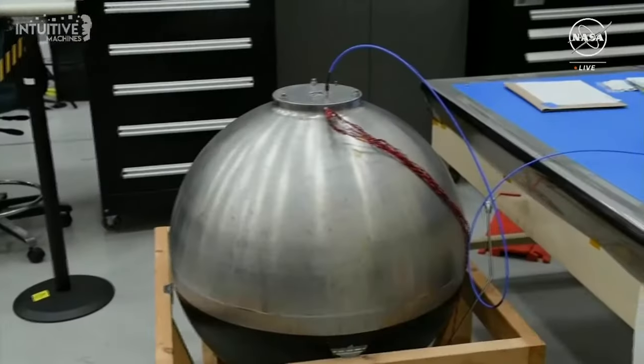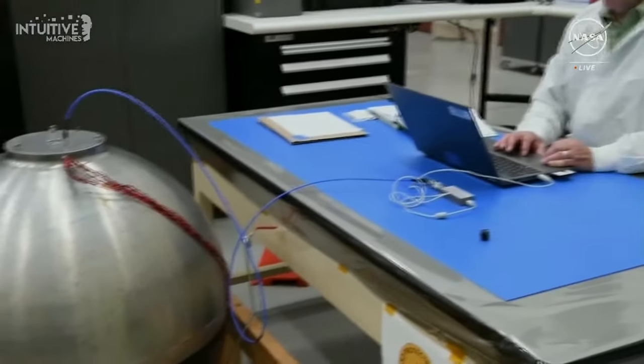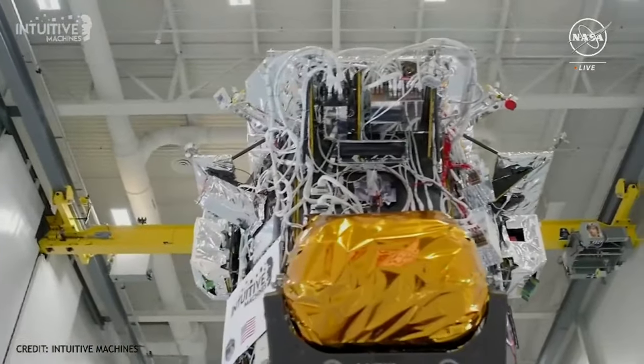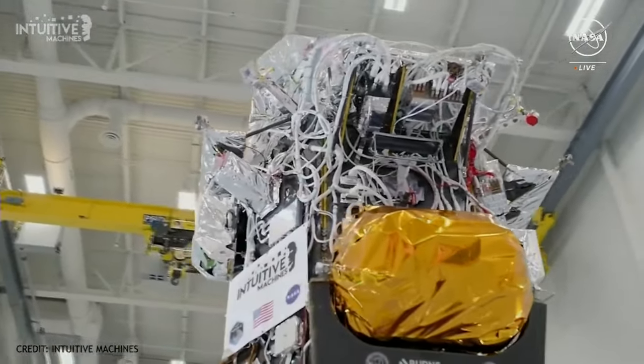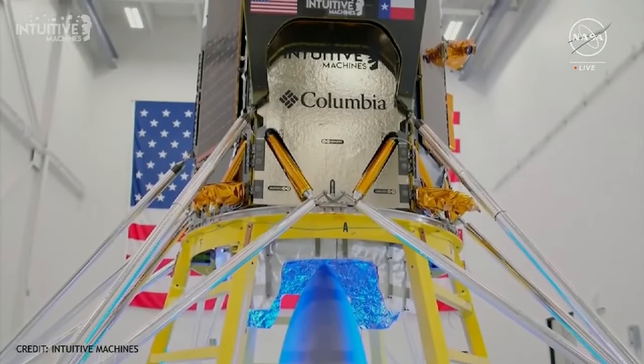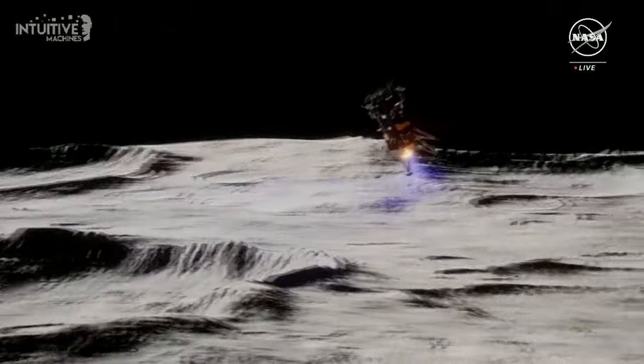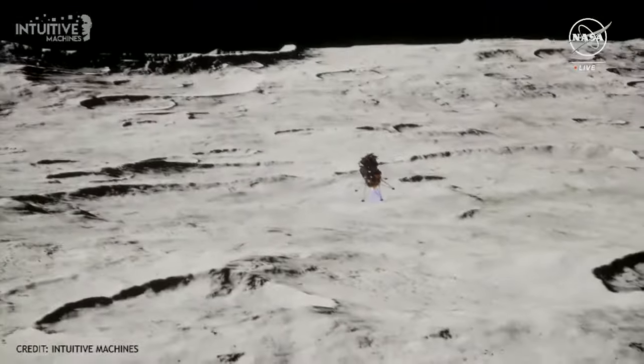I'm Greg Zimmerle, the principal investigator for the radio frequency mass gauge payload. This instrument is a space-age fuel gauge. We're going to use it to measure the amount of cryogenic propellant in the Intuitive Machines Nova C lander propellant tanks. These propellants are very cold. They're at about minus 300 degrees Fahrenheit. Now we're integrating the instrument onto an actual lunar lander.